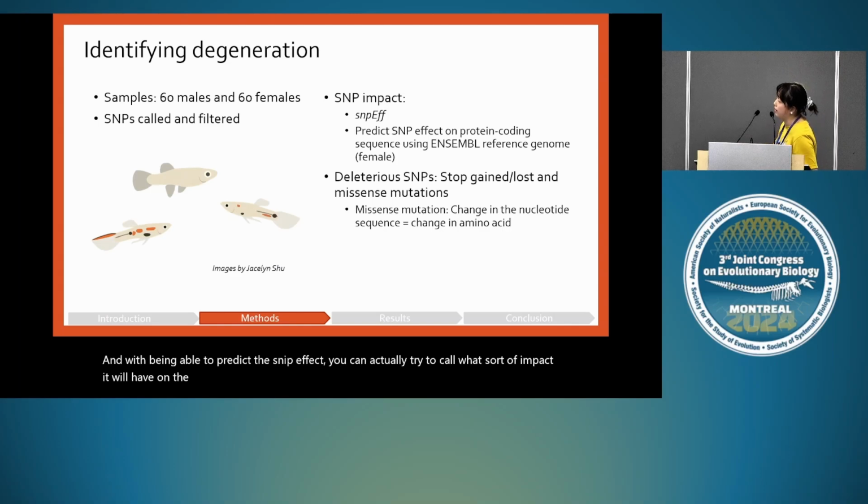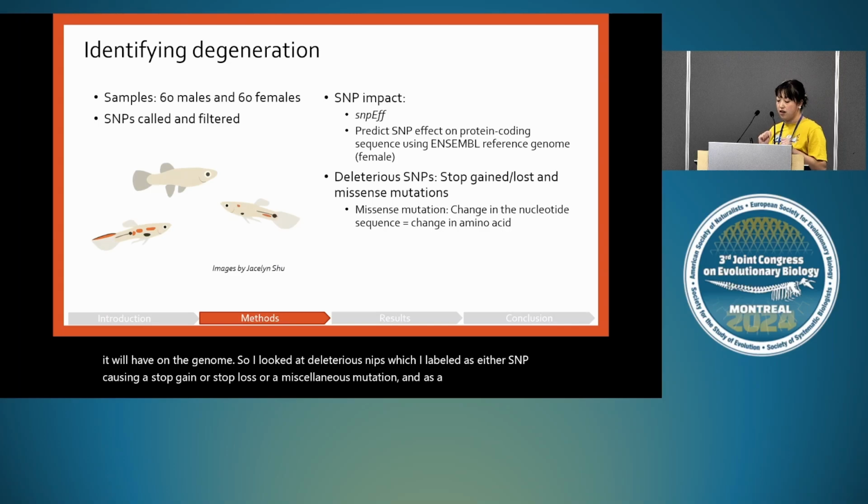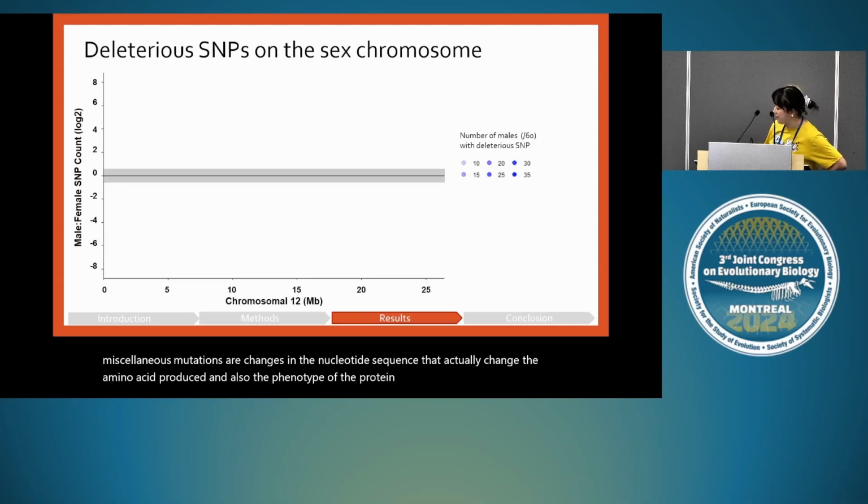So I looked at deleterious SNPs, which I labeled as either a SNP causing a stop gain or stop loss, or a missense mutation. And as a reminder, missense mutations are changes in the nucleotide sequence that actually change the amino acid produced and also the phenotype of the protein. Okay, jumping into some results.